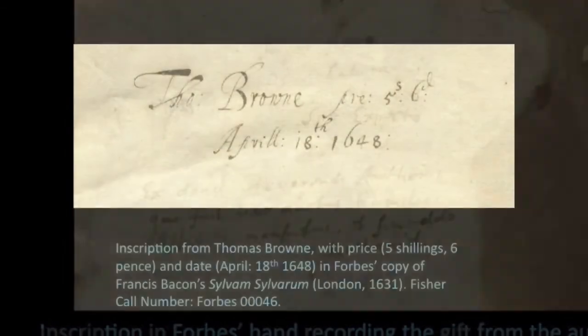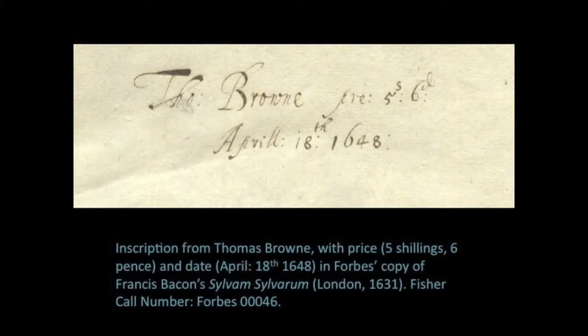Perhaps the most interesting of mysterious donors of books to Forbes, however, is one Thomas Browne. No less than 22 books in the Forbes collection contain inscriptions by Browne, and more than half of these are recorded by Forbes as gifts. But which Thomas Browne? Well, there is only one Hazelfoot Bridges. There are many Thomas Brownes.